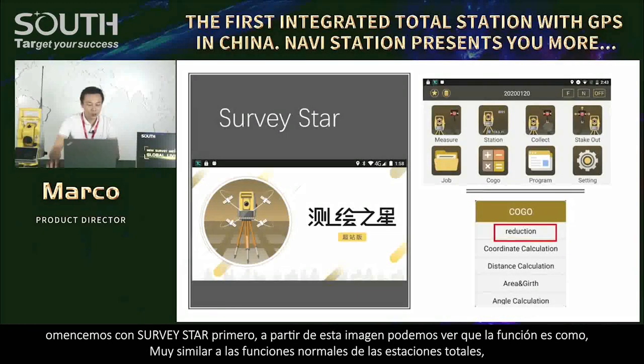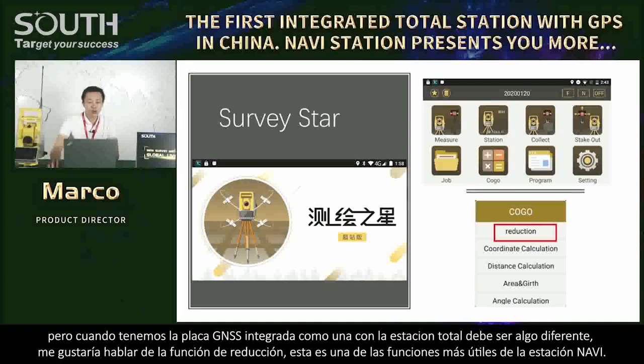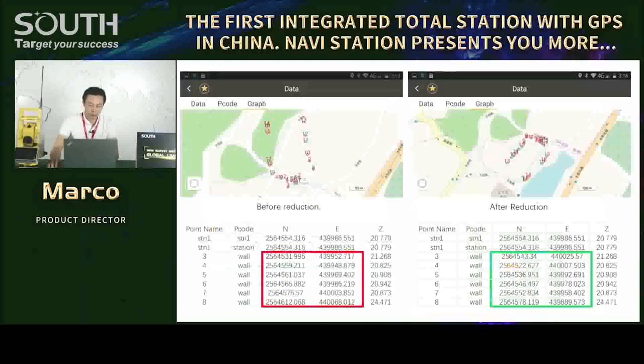So we start with the Survey Star first. From this picture, we can see the function is similar to a normal TS function. But when we have the GNSS board integrated as one, it becomes something different. I would like to talk about the reduction function. This is one of the most useful functions for the Navy station.